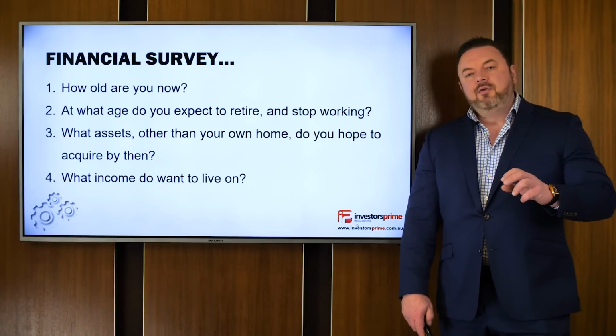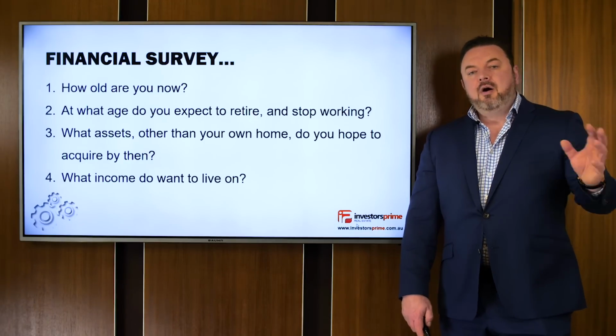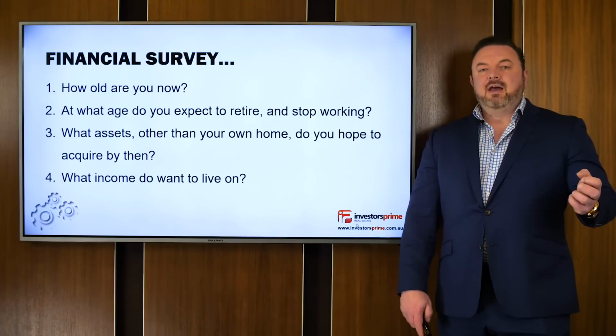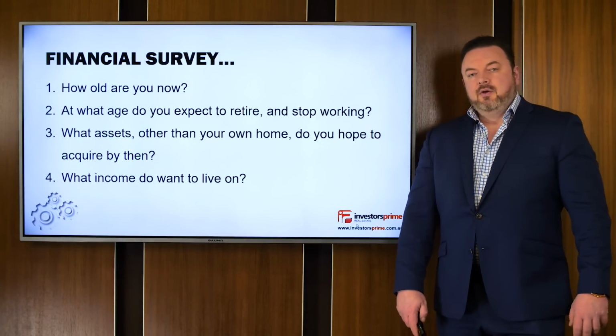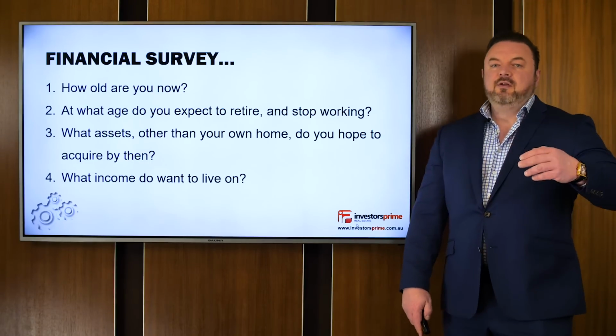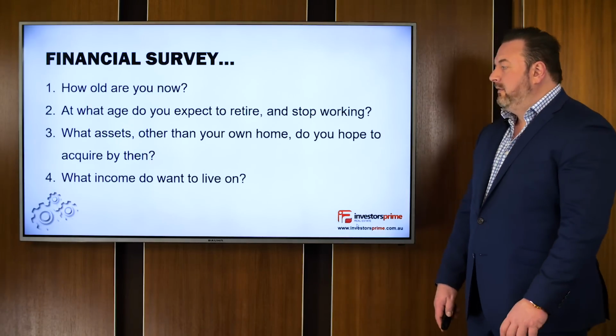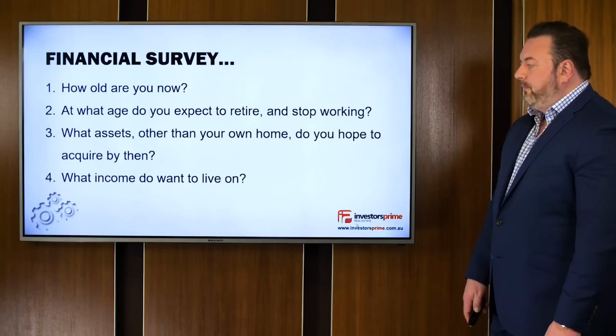I like to focus on not so much the properties, but the net based assets. So combine them all together. How much do you need at the end to give you a specific income? That's what I focus on, not how many properties, because then it's easy to work out how many properties you need to buy to get to that net asset base, the worth base. And what income do you want to live on?